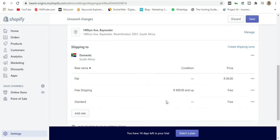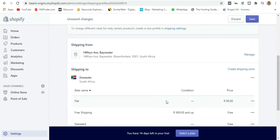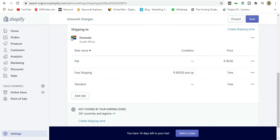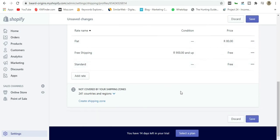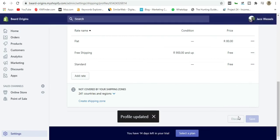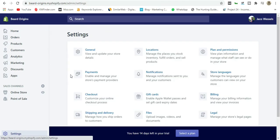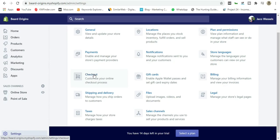So now, if someone adds an email address or a physical address to Shopify and is within South Africa borders, these rates will start kicking in. If it's outside of the borders, it will just prompt them that, listen, we won't be able to ship to your country. So let's go back to settings. Remember, guys, it's very important to run through the payments to add your PayFast. Also important to go to checkout, to shipping, and make sure to add your shipping fees.